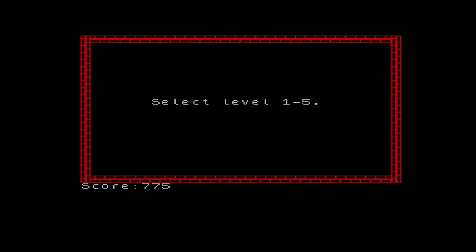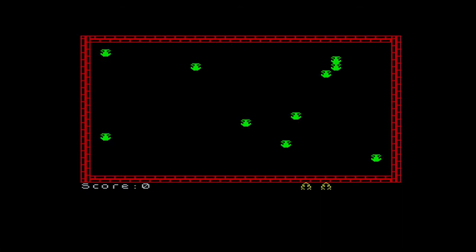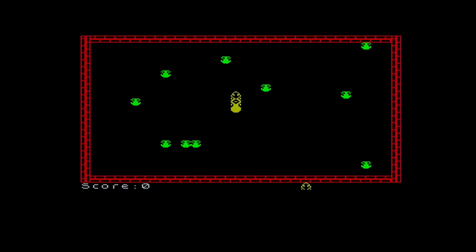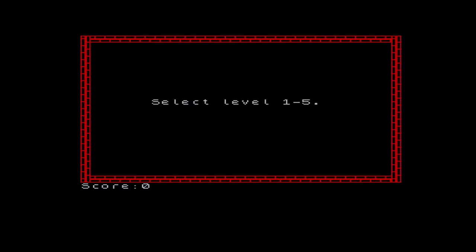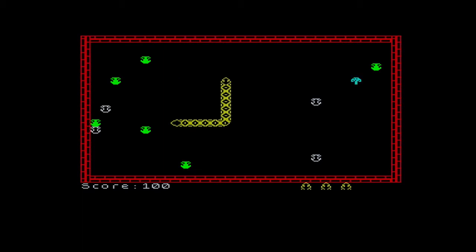Let's have another go. Slippery Sid. Should we try from level 5 and just be really tough? My god. Wow! Level 5 is just super fast Snake. That's just ridiculously fast. Yeah, don't try level 5. Level 1 is better, especially as the score only applies to both. So, there we go. Snake eating frogs.